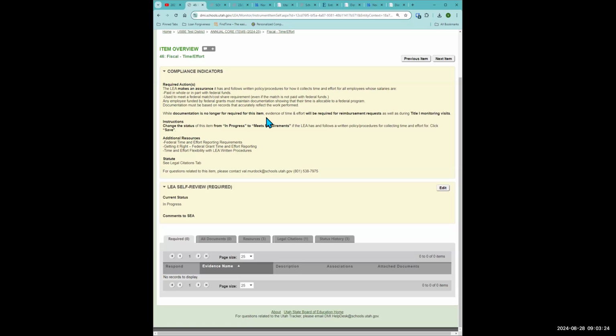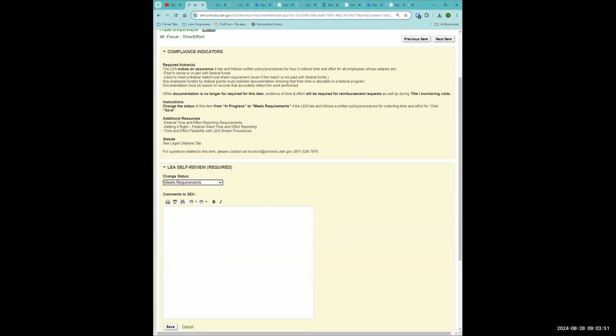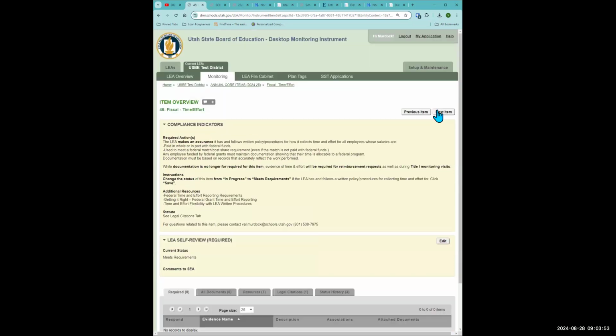Even though documentation is no longer required for this item, every time you submit reimbursement requests through Utah grants, you have to submit time and effort. So you need to make sure that your time and effort does effectively document that. And you will also be asked for time and effort during Title I monitoring visits. So as it's just an assurance, you can change the status to meets requirements and save.